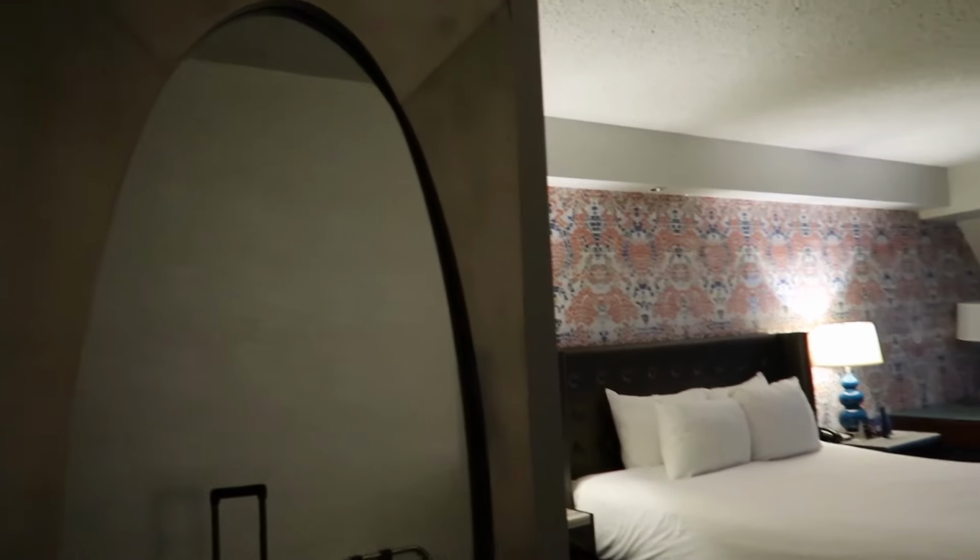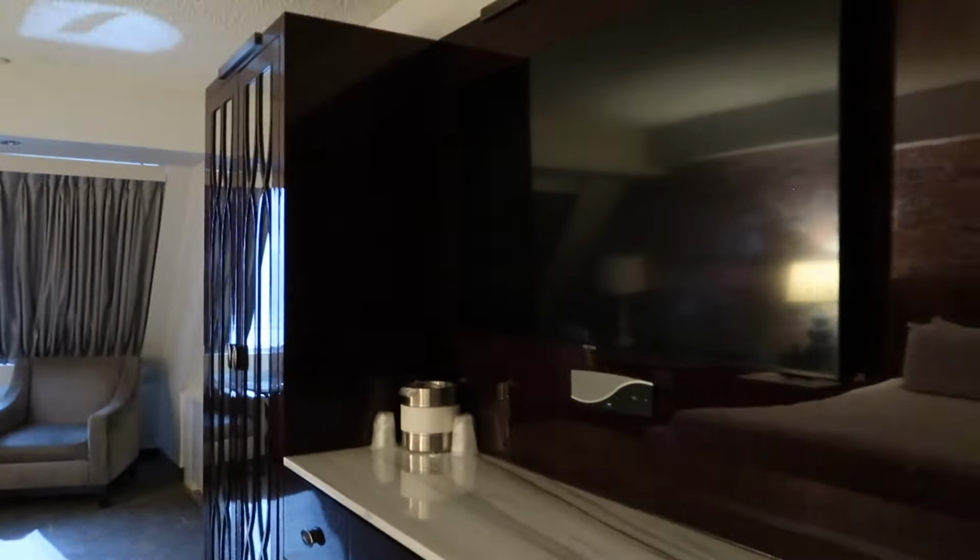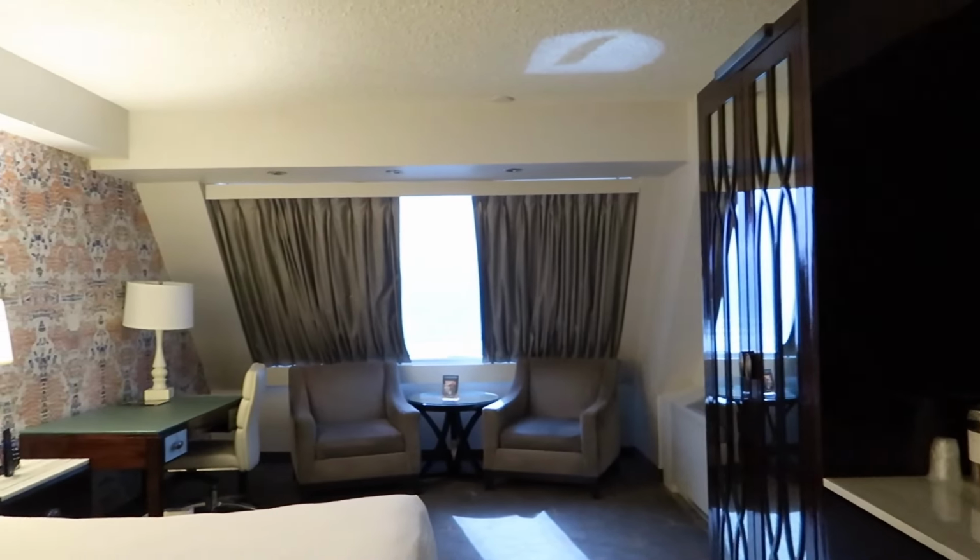So here is our Luxor, I think this is like a Deluxe King, they call it. Should have been $37. We paid $57 with the little bonus feature of trying to check in early, which we could have. If we had been here, we would have checked in early, but here is the room. So we are on the 13th floor. We are at the very back of the pyramid.